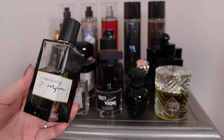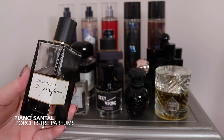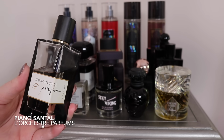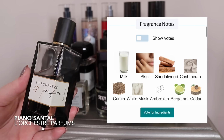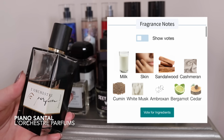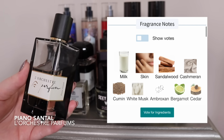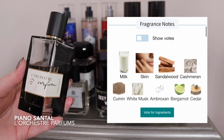Next is Piano Santal from L'Orchestre Perfume. If you're a sandalwood lover, if you're someone who likes those milky, lactonic kind of notes, this is one to check out for sure. It's a little bit unique because it does have a cumin note in here, which can give it a little bit of a savoriness, not entirely, but it can just play differently on different people's skin, so keep that in mind. But this literally has milk as one of the notes, skin as one of the notes. It's a beautiful creamy sandalwood.